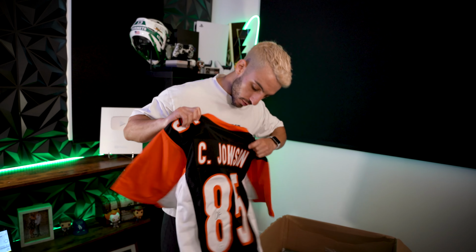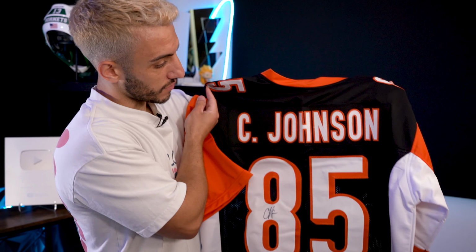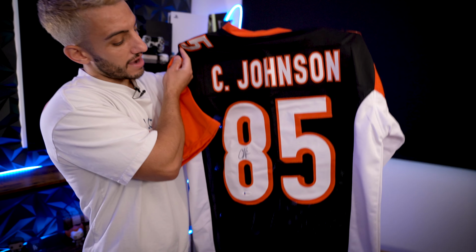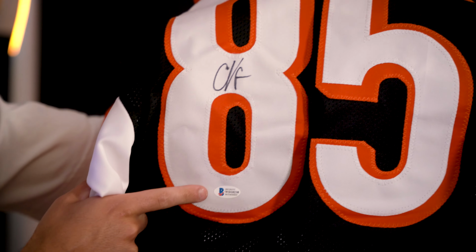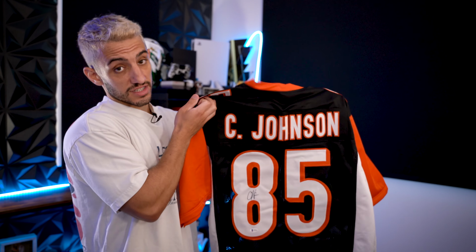So first up, we got a signed Chad Johnson, not Chad Ochocinco. I was actually looking for one of those, but I feel like it's still pretty cool to get the original Chad Johnson on the back. But yeah, as you'll see on a majority of these items, we'll have the signature, but all these items also come with either Beckett or whatever other authenticator they use to make sure that everything's legitimate. So this is a pretty sick start.